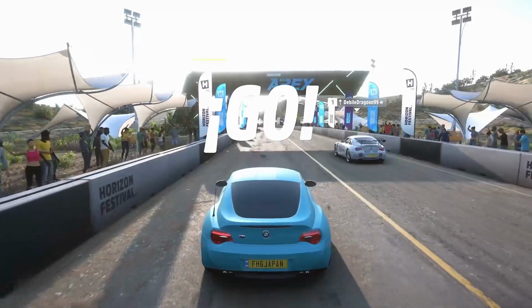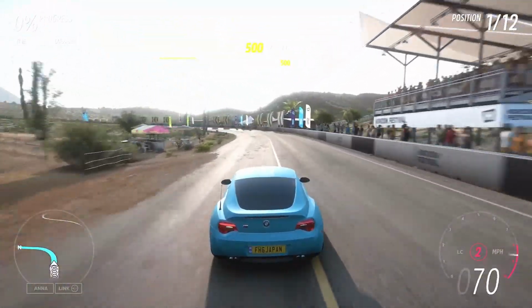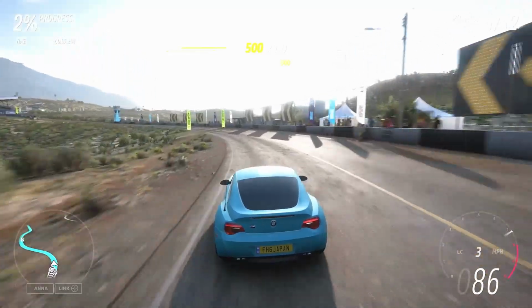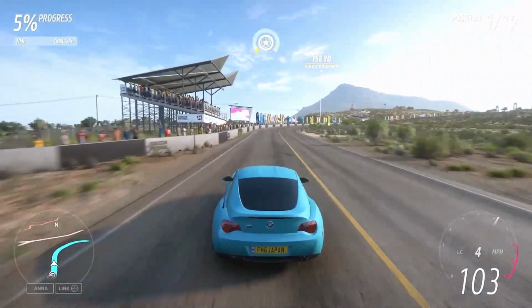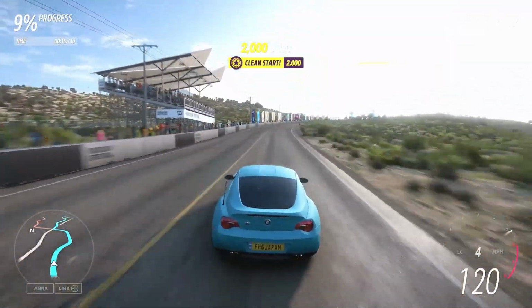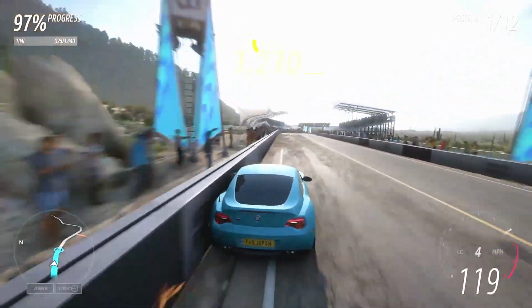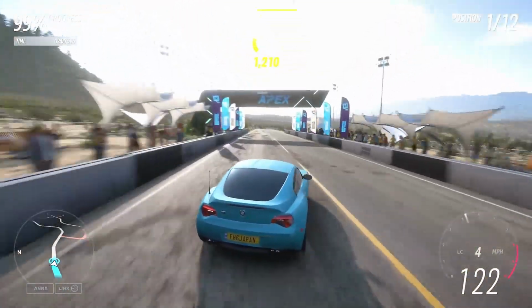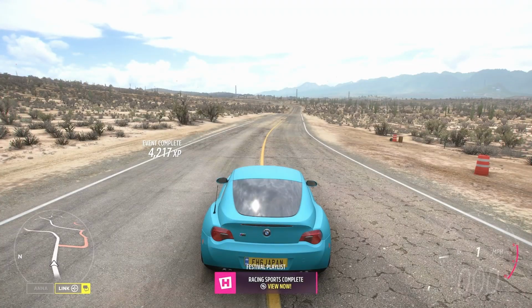Here we go then, the Z4 M. Let's let her rip for a quick sprint of the Rocosa Sprint here in Forza Horizon 5. Just got to make it to that finish line in first place, of course, keeping it between the checkpoints and kind of keeping it on the road. This Z4 M is an absolute joy to drive, but that is across the line, first place. And there it is, Racing Sports complete.